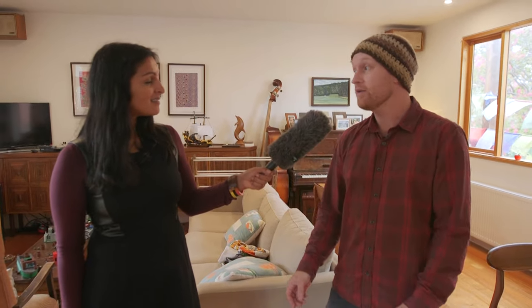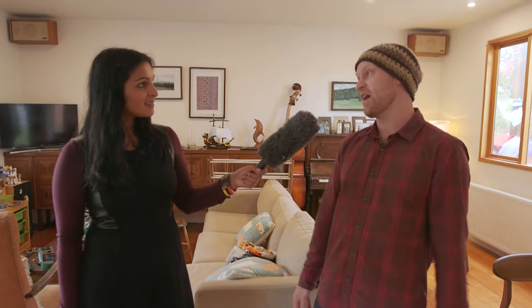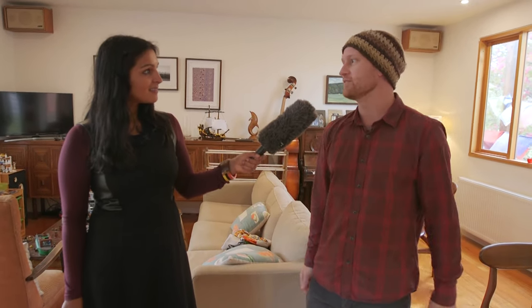So night purges are taking advantage of the cooler conditions at night to ventilate the house and to cool down the thermal mass within the house to act as a sort of cold battery for the next day. That's so fantastic. Is this a very common thing in houses? Look, it's very commonly done in commercial buildings, but a lot of people are doing it in their house anyway without knowing the term. Oh, fantastic.